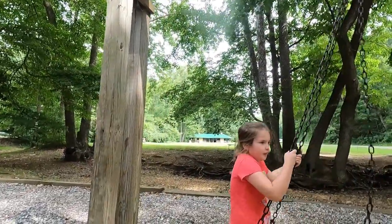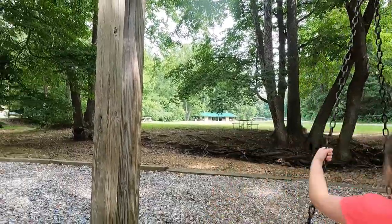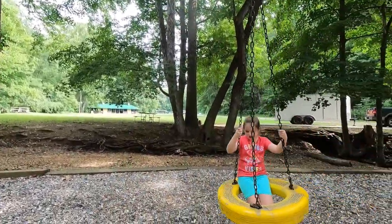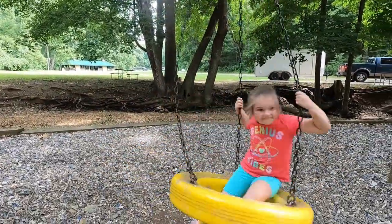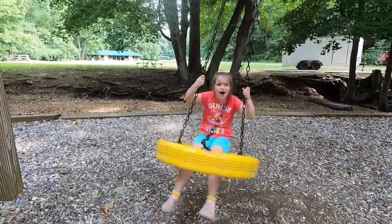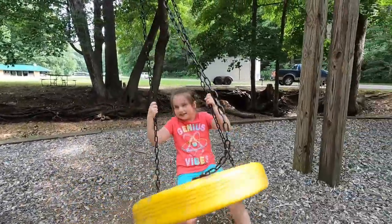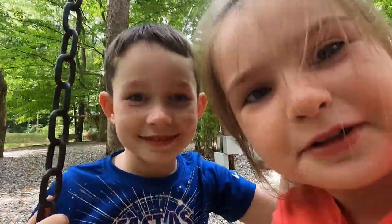Okay, so this is how fast we go on the tire swing. I think this might be a little boring, but this is just the start. We actually go this fast. Oh my, on the camera you're going so fast. Woo! Okay, let's do that again since I fell off. So we should get an inside view of how fast we're going to go.